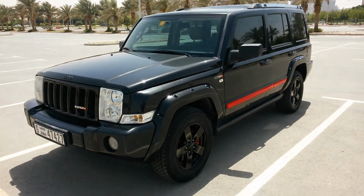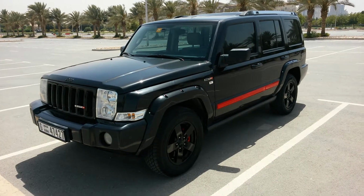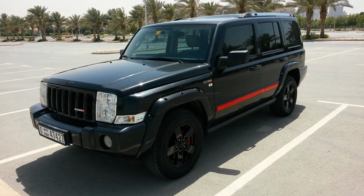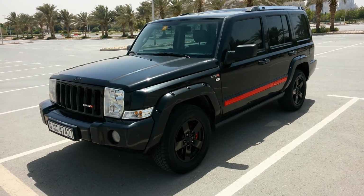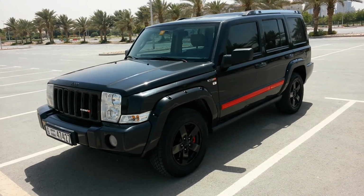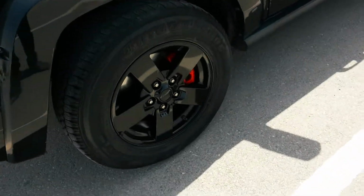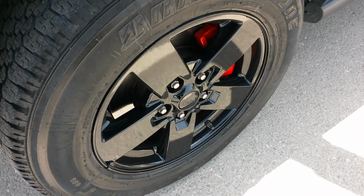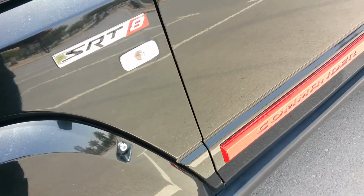Lines on the car are absolutely stunning, as you can see. It really does stand out from any vehicle that you stand next to. Lots of people have had their heads turned towards this car as they're wondering what an SRT8 Commander is actually all about. Bridgestone tyres, as you can see there, wrapping those gloss black wheels and red calipers popping through.